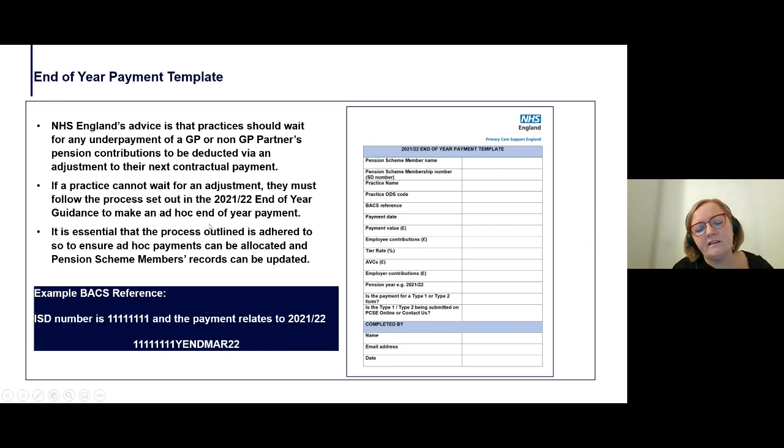We did have quite a lot of instances in the past where practices may have had, say, 4 or 5 pension scheme members where they needed to make a payment for each of them because there had been an underpayment for each of them, and they then made a single payment combining all of that together, maybe using the practice code as the back reference. All of that has led to delays and difficulties making sure that these payments get allocated in a timely fashion. So this process has been set out this year so that any ad hoc payments that practices make are made per GP or non-GP partner, with the level of detail submitted to PCSE via a template that comes to us through the Contact Us form.